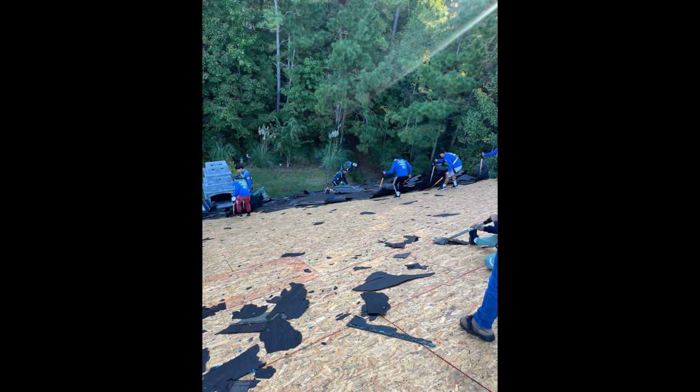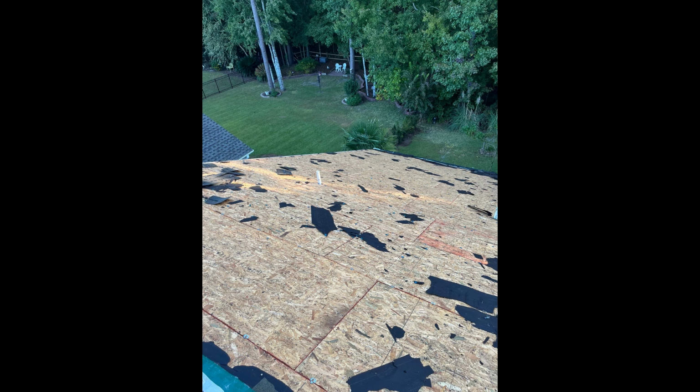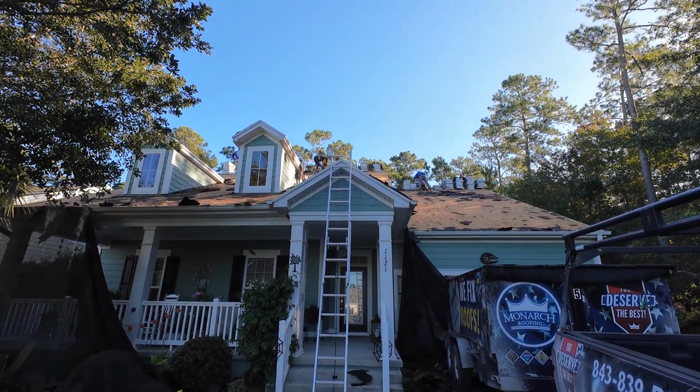Now, one great thing is that Monarch Roofing supplies you with a link to pictures to show you how the job is going. And by late morning, they had the roof stripped down to the plywood. They also provide an on-site supervisor to make sure everything goes smoothly and to answer any questions.